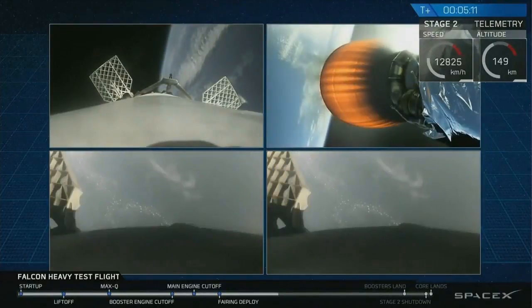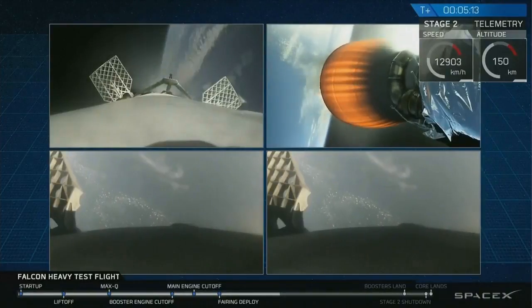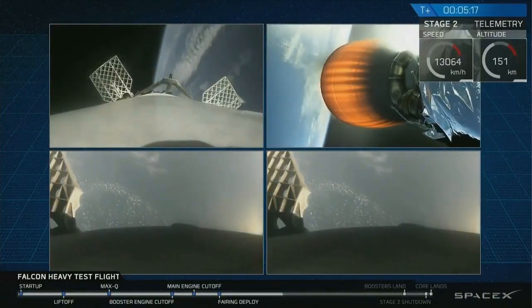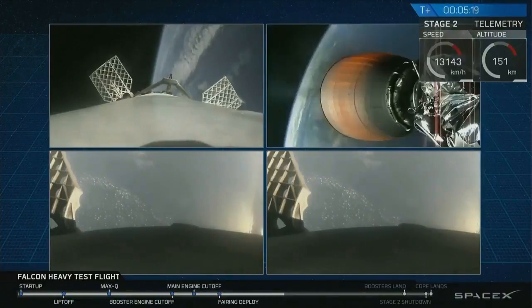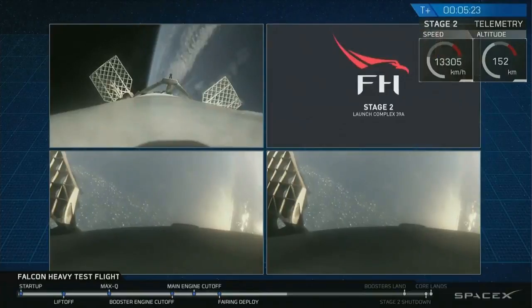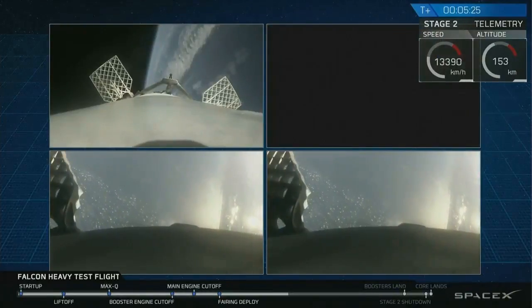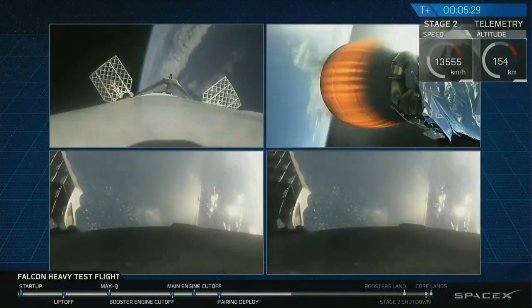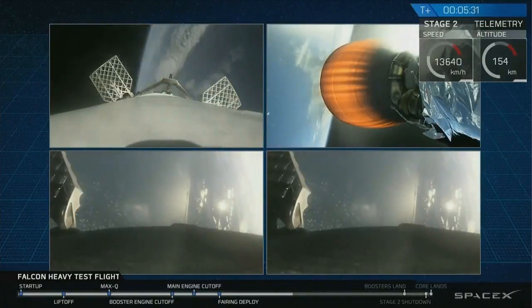Recapping all the great things that you just saw there. Successful liftoff from the pad, successful stage separation. But before that, successful booster separation. You can see stage one, the two side boosters, pardon me, you can see the center core, and you can see MVac lit up. Then the beautiful shots of Starman chilling in the Tesla Roadster.